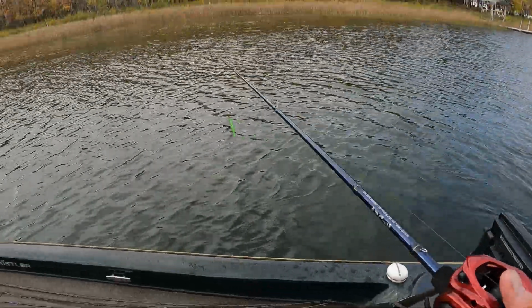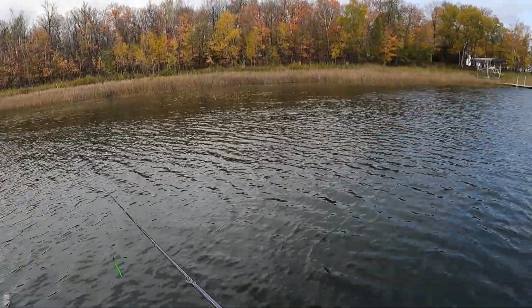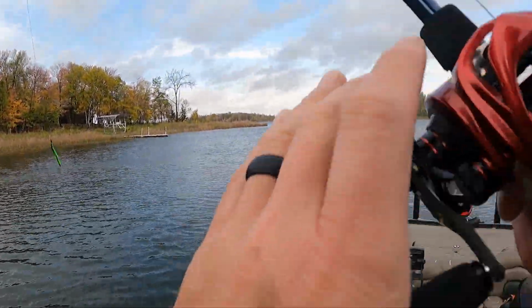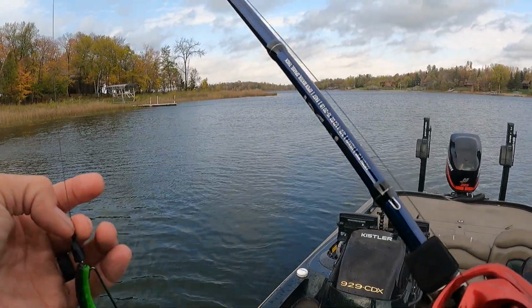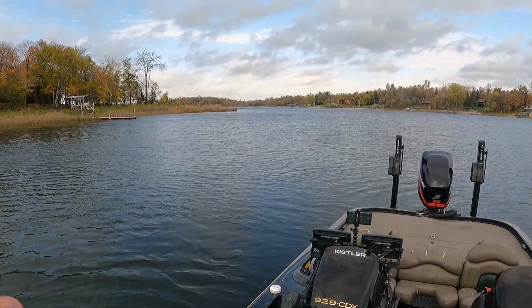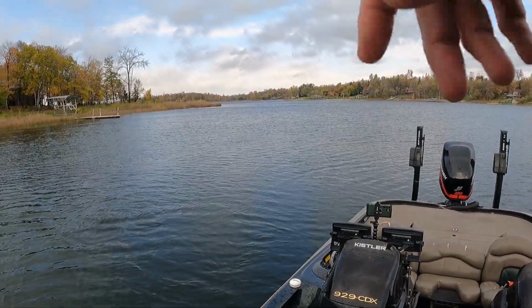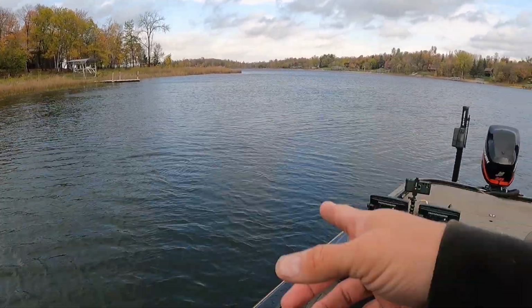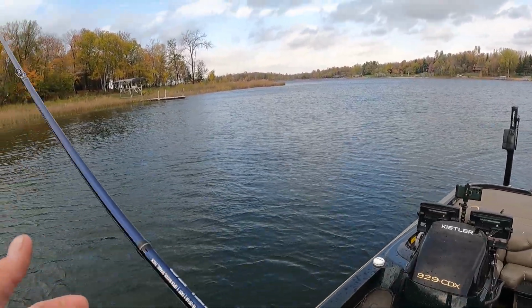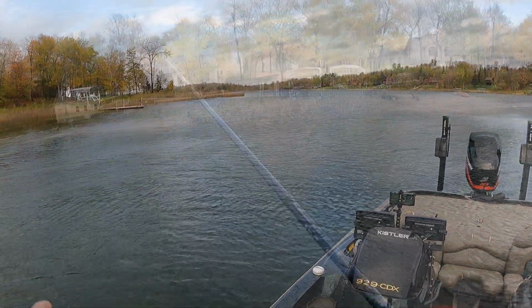That was a little guy though. We got a whole area here to pick apart. This whole section here seems to be it. It's all part of covering water in the fall. If you're not catching them in one area, just start moving around, start casting around, and you'll find them. And that's what we did here. So we found a stretch that's been pretty productive so far, and we'll keep after it. And then when this stretch dies, we'll go find another one.